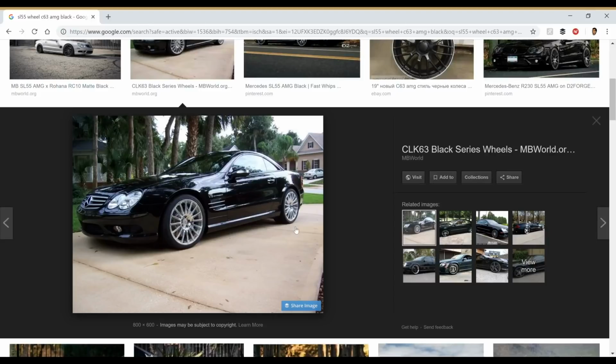Do you know if he's running spacers or? I don't think so, but it's also not the greatest picture in the world, but it's fine. So I think this, with the car lowered a little bit, I think that looks great.